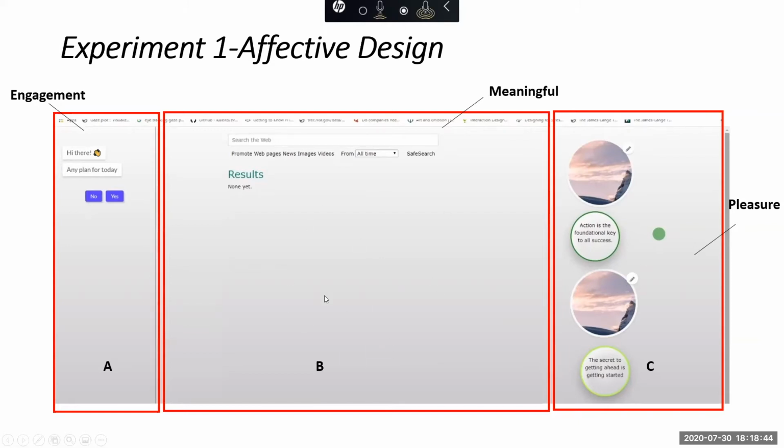Section B is the meaningful area, which provides the search information by writing a query, and section A is defined as the engagement section. Whenever a user wants to search on something, they can write down the list of searches they want to do during a session or during a day, or what they have searched. So it will make a flow for their search session.